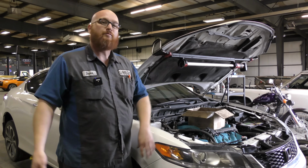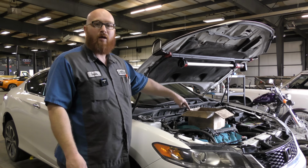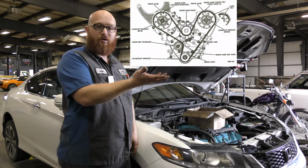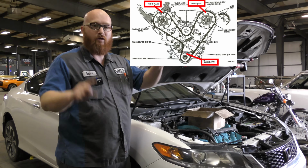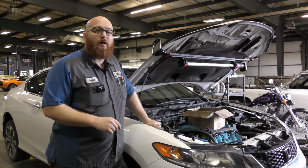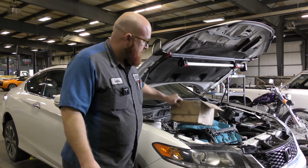Once you've taken all those pieces off that I just showed you, then you can see the timing belt. That's when you get it lined up, like in this picture here. Again, I'll show you again. You see the little marks? There's one at the crankshaft and one on each camshaft. Once you get those lined up perfectly, then you can remove the belt and the pulleys and the tensioner.